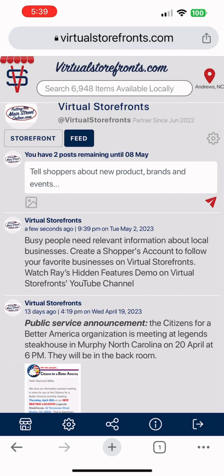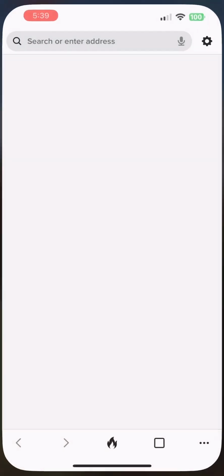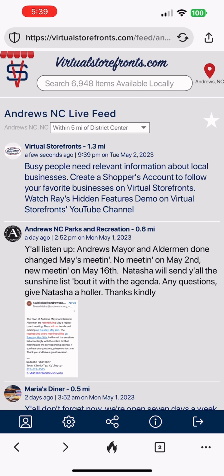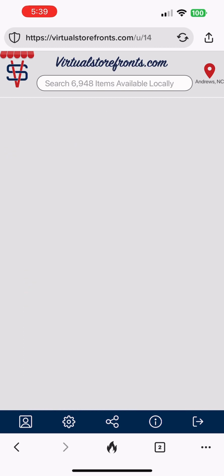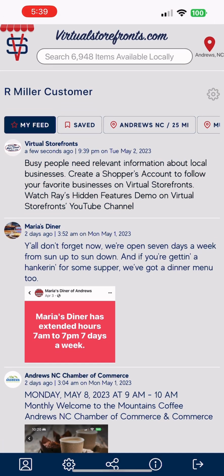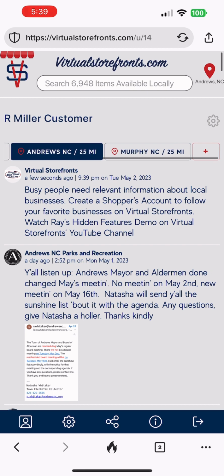It's well worth noting that merchant and shopper accounts differ in functionality. While merchants can post updates, only shoppers can access various live feeds. In order to see what a shopper sees, you have to have a shopper's account as well. To learn more on how to make one, simply watch our other hidden feature videos on our YouTube channel.